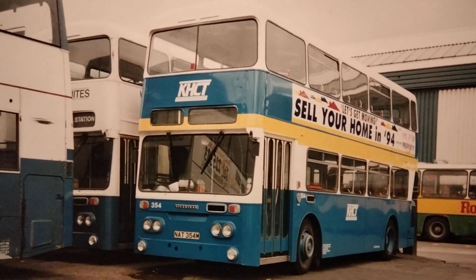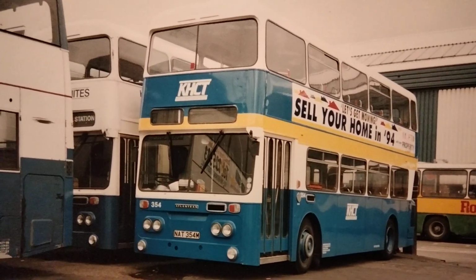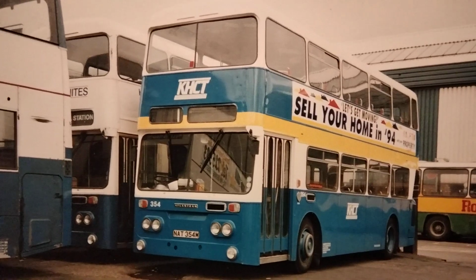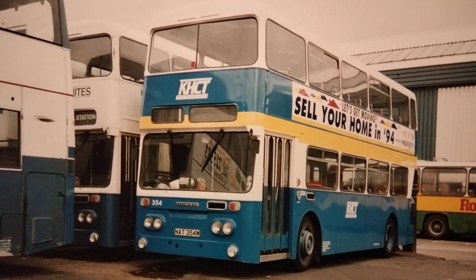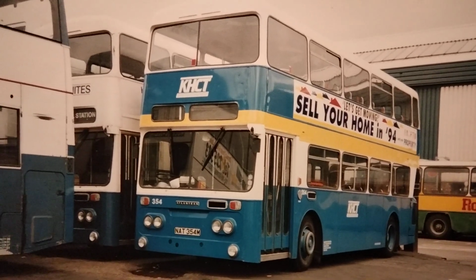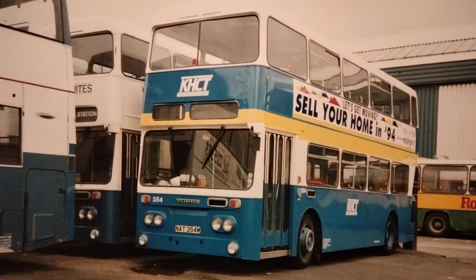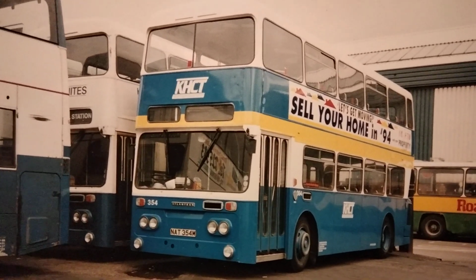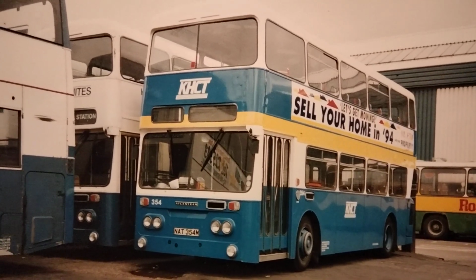As the CityLink fleet itself got older and perhaps less reliable, they tended to appear on the CityLink routes, the 643, 644, I think there was a 614 as well at one time. And they also appeared on normal KHCT routes. I particularly remember seeing them on the 10 to North Bransholme via Cleveland Street. That might have been deliberate because that had competition from Metro City Bus, who used a largely white-based livery.